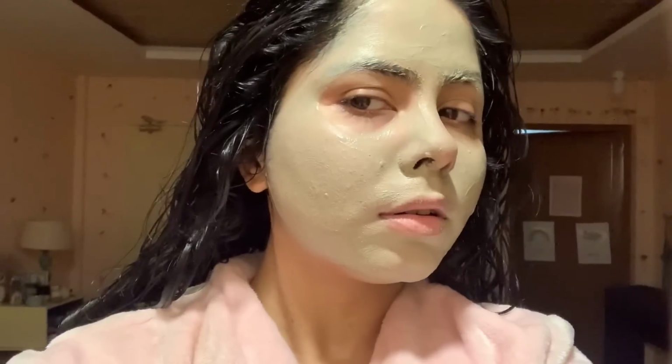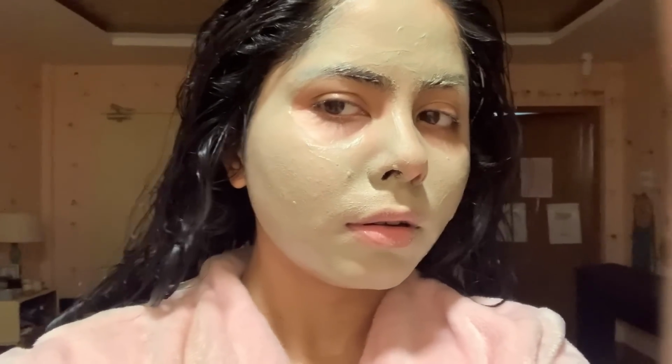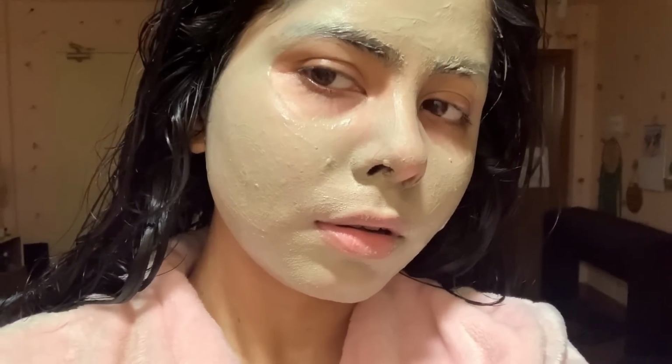Mostly I use it once a week, but when I get excessive texture and bumps, whiteheads, I use that twice a week. Many people mix this clay with apple cider vinegar to regulate the pH. I don't do that, but if that works for you, then that's fine. I mix it with fermented rice water, but sometimes I also mix it with filtered water. I keep this on for 10 minutes, that would do.